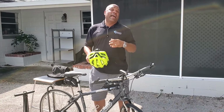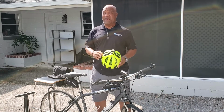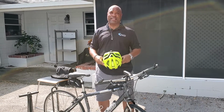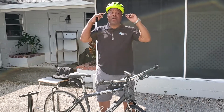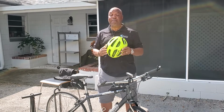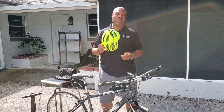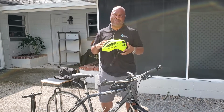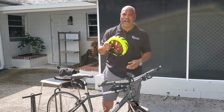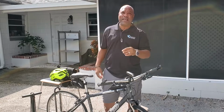Hey, first and foremost to me, when I get ready to go for a bike ride is, I want to protect my noggin because I like what's inside of my head. So I do wear a helmet. I wear a helmet every time that I ride. I wear it fitted properly and I wear it strapped properly. I happen to ride the Bontrager Spectre Wave Cell helmet, and I enjoy it. It's comfortable. It feels good.